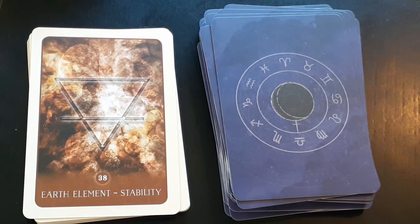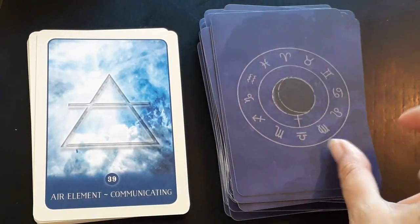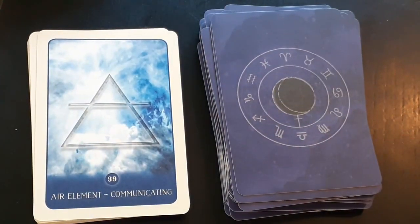Corresponding tarot card is the Ace of Pentacles. Key ideas: stability, accepting responsibility, the body, becoming organized, nature. Air element, communicating.